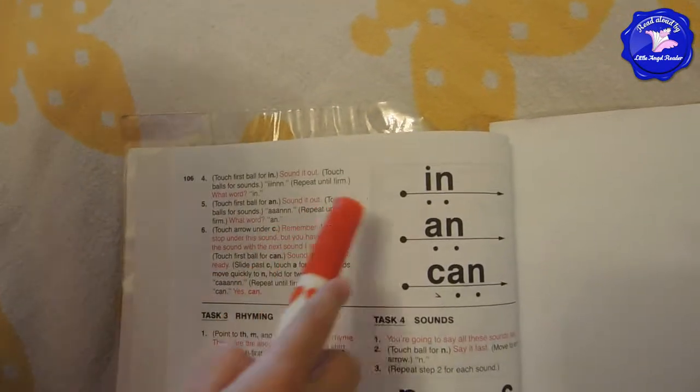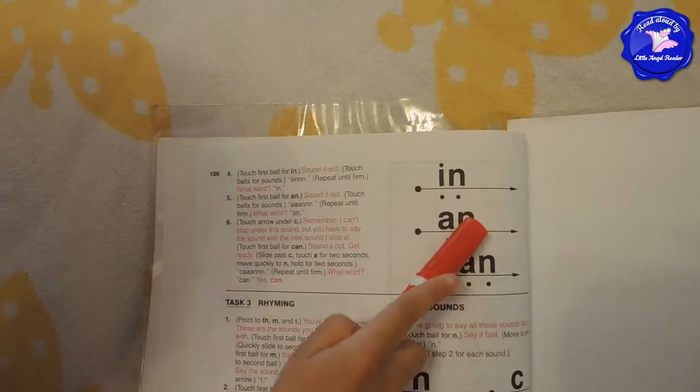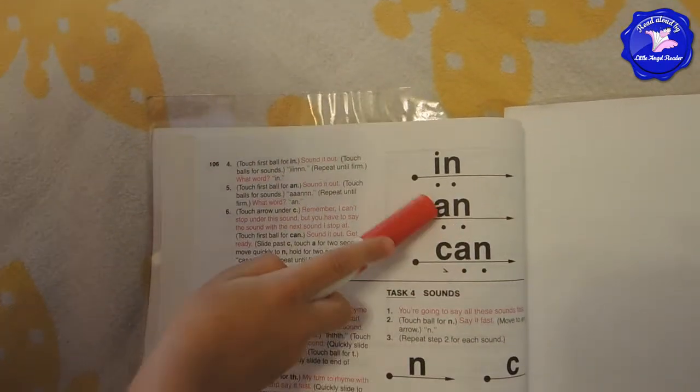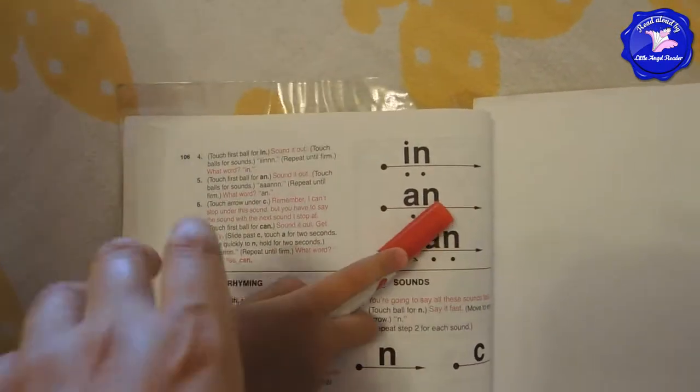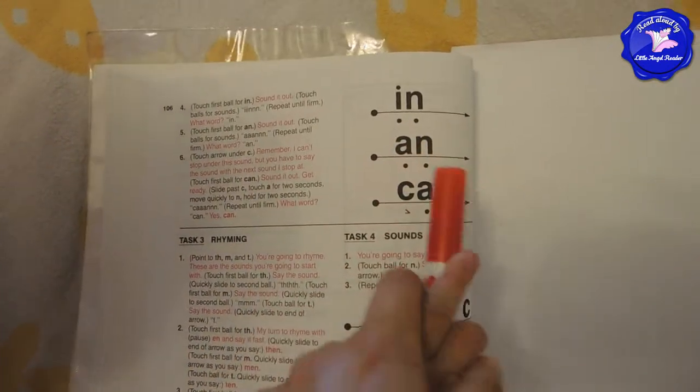Please read them. Don't make them up. Or don't repeat. Just read them. You know the sounds. Okay, read the next one. Say the first sound. Yes, read it together. Read it. Look at the sounds. What sound is it? N. What word? N.